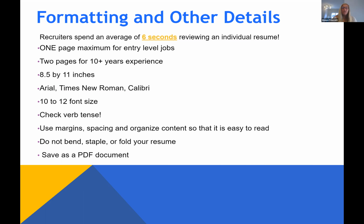One important note is that typically a 1-page maximum for entry-level jobs is expected. Sometimes I see students and they come in with 2 or 3 pages, which is great that you're able to pull all that content together. But what I would recommend is for an entry-level job, typically if you have 10 years or less of experience, then just 1 page is the standard rule. If you have more than 10 years of experience or you have a lot of robust experience, then 2 pages is fine. And again, that's an individual decision, so we can always talk with you about that depending upon your background and experience. You do want to use a standard letter page, 8.5 by 11.